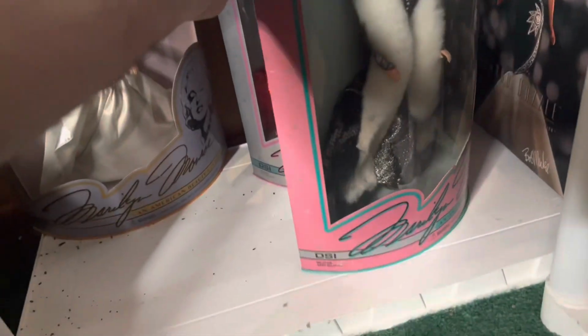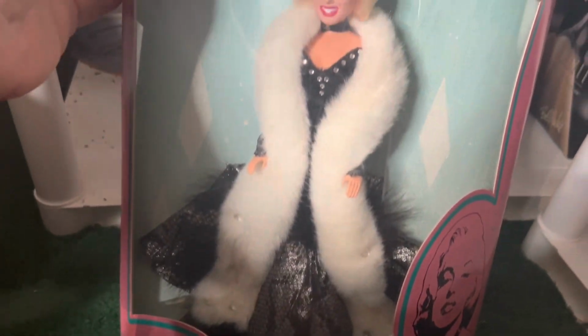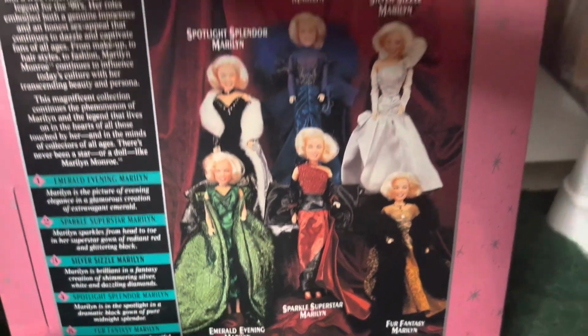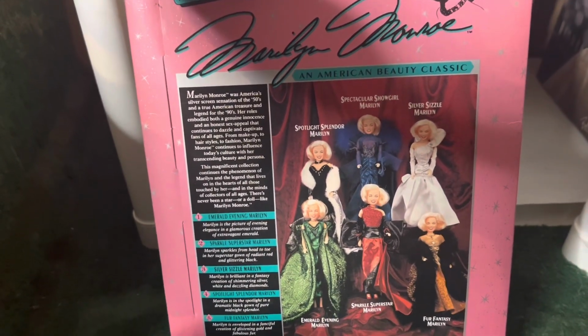Now this next one coming up is called Spotlight Splendor, and she's worth $25. And on the back of the package, you see all 6 of the collection. And of course, we had to have all 6 of the collection. Can't just have one of something. That's crazy when you collect stuff.